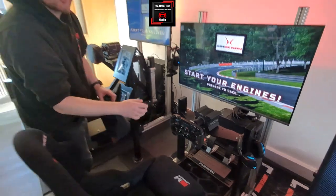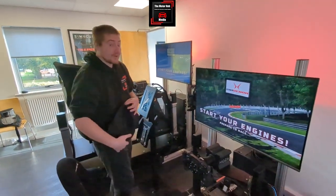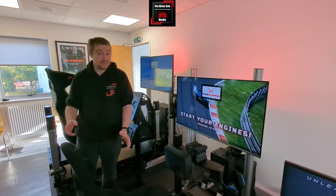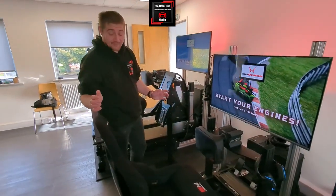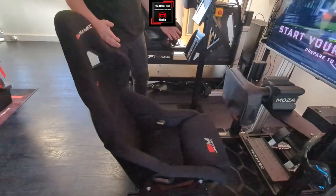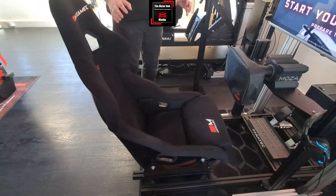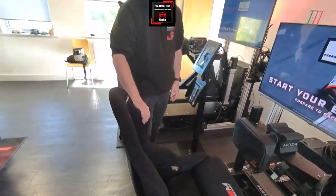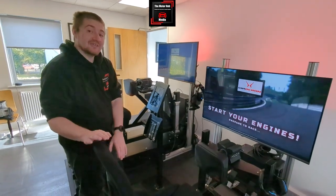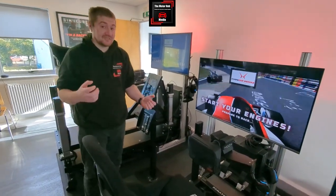Again, all those dials and knobs and buttons are really going to help you out whilst you're driving your Formula style car. Now, to keep you comfortable in this rig while you're racing for P1, we have the Motomech GT02 on this rig. Now, not only does it look comfortable, but it also feels comfortable too. It's certainly going to be beneficial to have a seat like this for those long racing sessions.